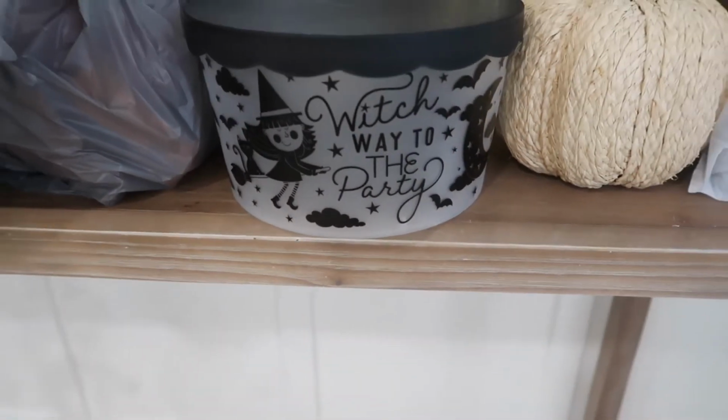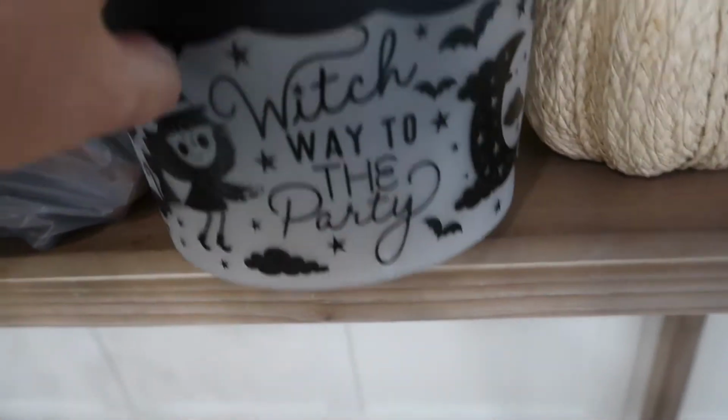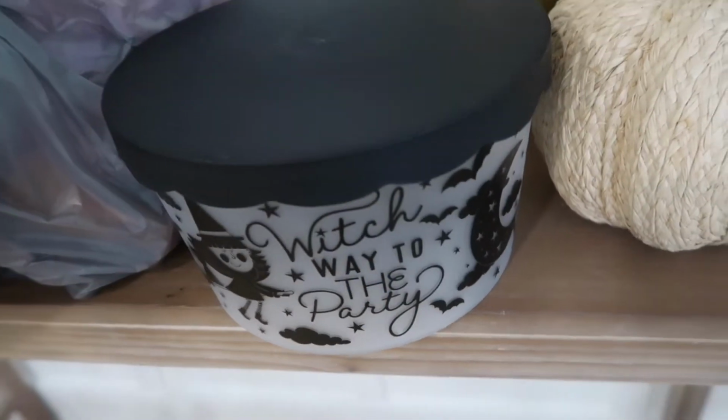And I wanted to buy a lot, so I didn't. I just bought a little bit. But I want to show you this really cute one, oh, the lighting is terrible. Let me turn on the light. Let me just show you this way. All right, it says "which way to the party," and it's got a little scalloped edge. I thought that was so cute.